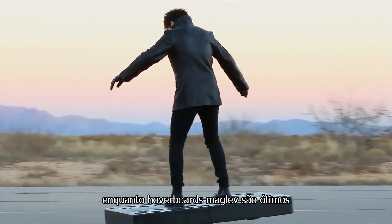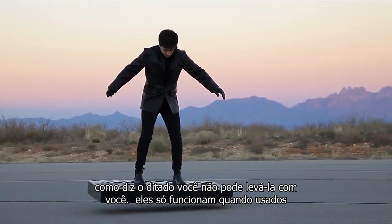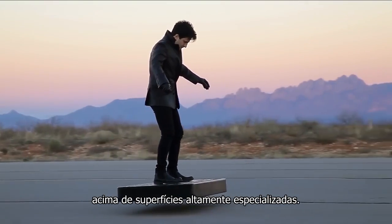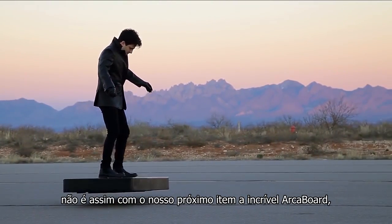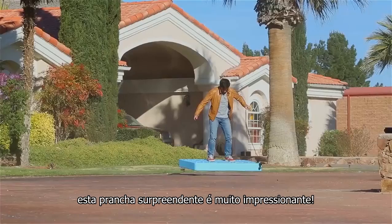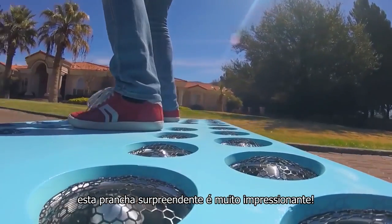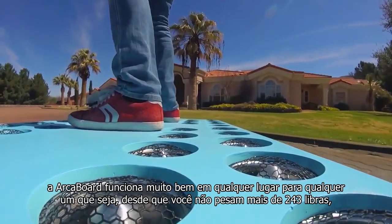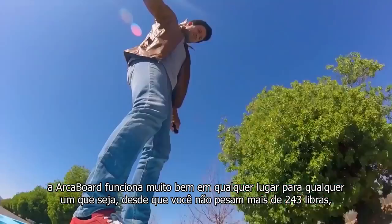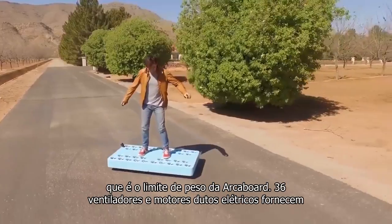While maglev hoverboards are great, like the saying goes, you can't take it with you. They only operate when used above highly specialized surfaces. Not so with our next item, the amazing Arca board. This amazing board is so awesome we've now twice featured it on Freeze HD. The Arca board works pretty much anywhere, for anyone. That is, as long as you don't weigh over 243 pounds, which is the Arca board's weight limit.